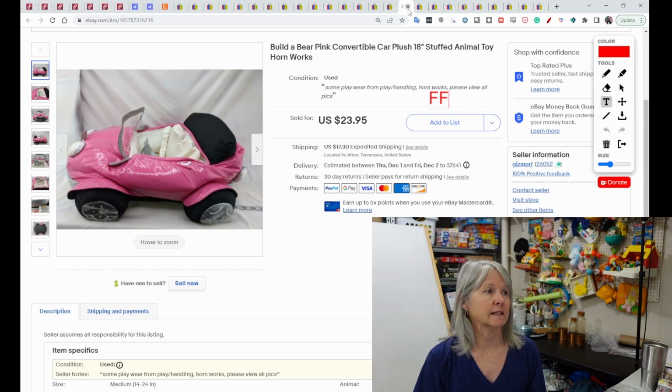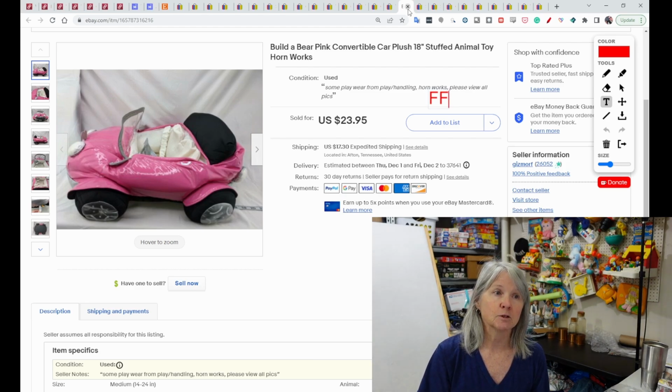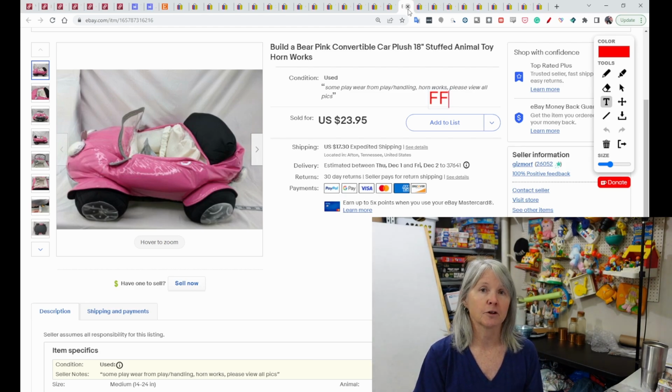Now this is a Build-A-Bear pink convertible car. This has been listed forever. I picked it up at our local Goodwill bins probably 2, 3, 5 years ago. Sold for $23.95. The FF there was just to remind me, this was purchased through a freight forwarder. I see comments in Facebook groups and especially even in my own. I love freight forwarding companies.